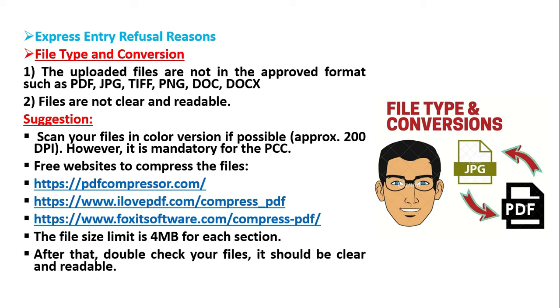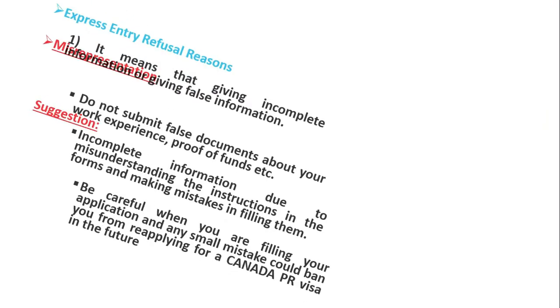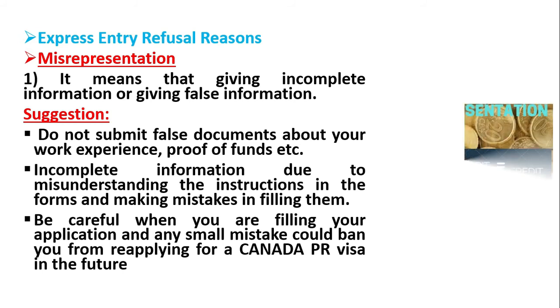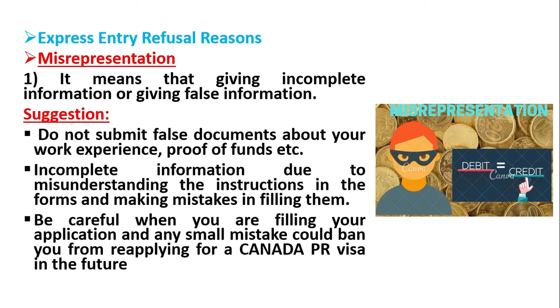Okay friends, so the next and eighth reason for your Express Entry application rejection is misrepresentation. It may be intentional or unintentional. It means that if you have provided incomplete or false information, then your application can be rejected. So friends, I suggest that you never submit false documents about your work experience, proof of funds, etc.